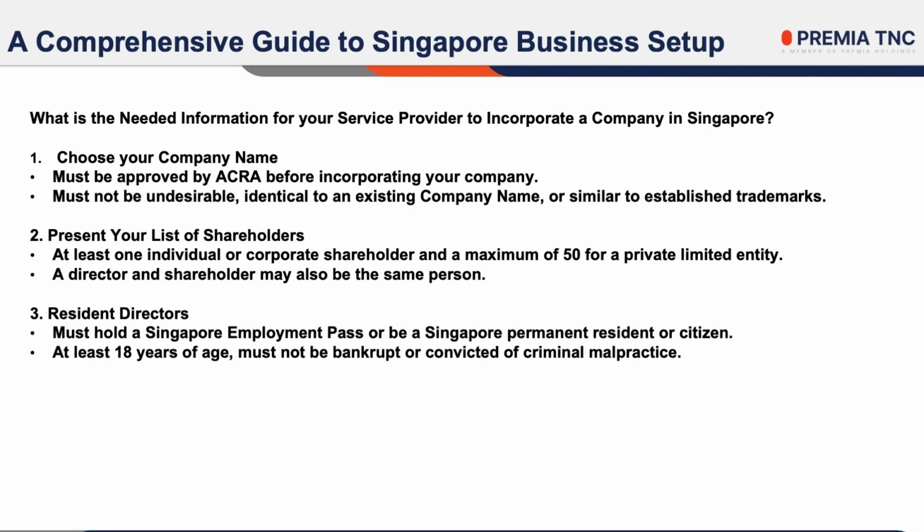3. Resident directors. A private limited company in Singapore must have at least 1 director who must be a Singapore resident. This means that they must hold a Singapore employment pass or be a Singapore permanent resident or citizen. The law does not provide a limit to the number of additional directors, whether local or foreign. However, directors must be at least 18 years of age, not be bankrupt, and not be convicted of criminal malpractice.